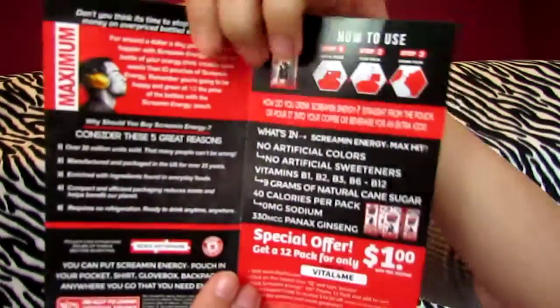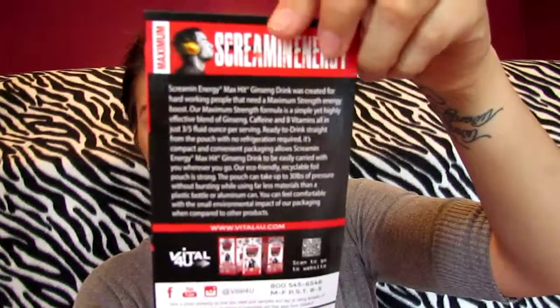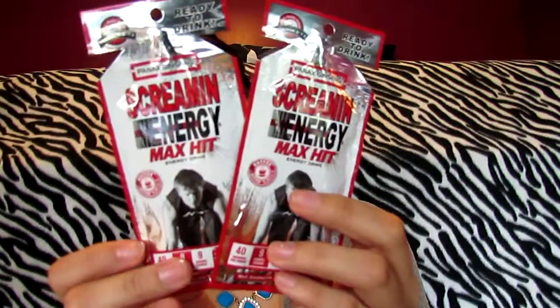Congrats, you just got the best energy product. Screaming Energy, a ready-to-drink energy drink, and it just has some information right there on the inside. It has some other information about the product as well, and on the back too, just some other stuff about it that you can read about the drink. And they sent me two energy drinks in the foil packs in here, which was nice. You just tear the top off and drink the whole drink. So that is nice.